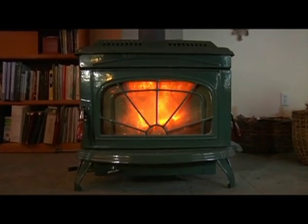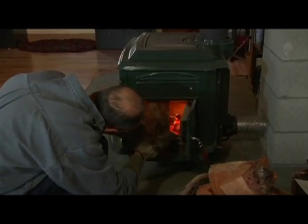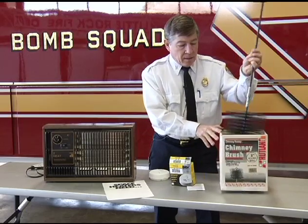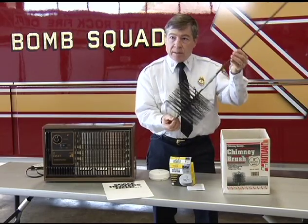Fireplaces are useful for heating, not to mention beautiful. But it's also important to keep your fireplace maintained. Captain Dennis McCann is with the Little Rock Fire Department. This is a chimney brush. If you want to clean your chimneys, this is what they use.